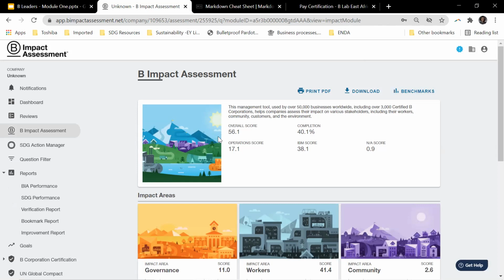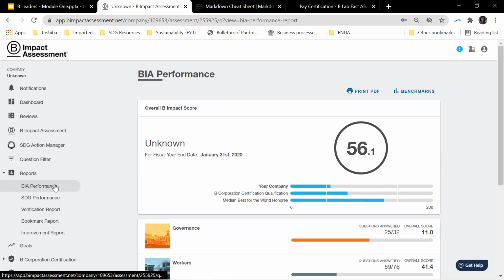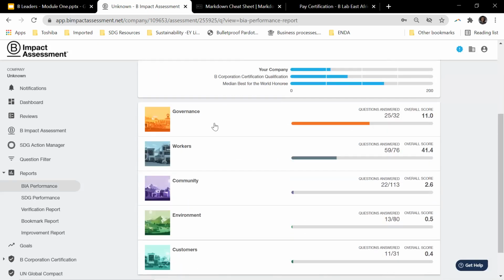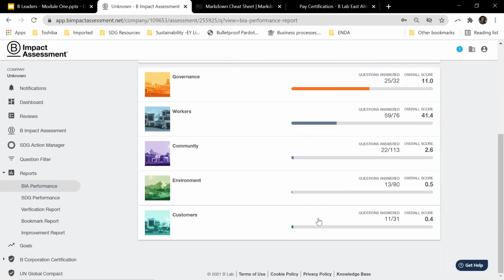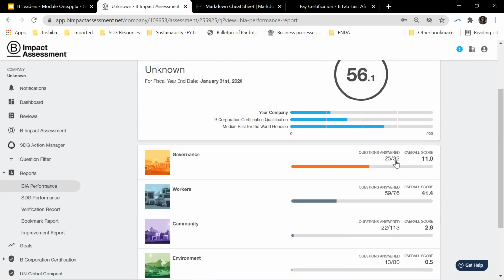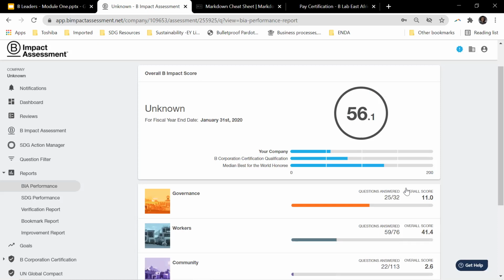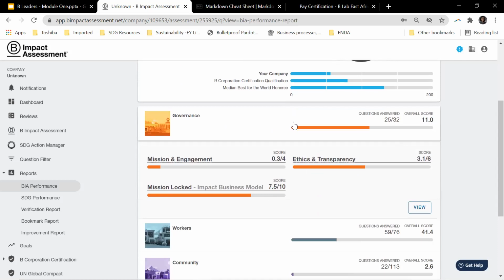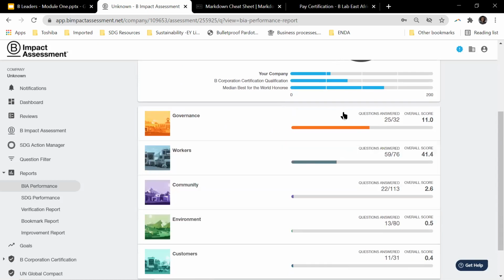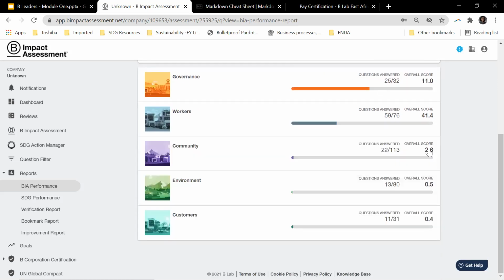There are interesting reports that you can pull from this. The first one is that you're able to see a company's performance overall. This shows you, by the different parts of the assessment, the different sections, how the company has answered and the available score. So it gives you a good sense of it. To note, this is my test account, so I haven't filled in all the questions. It would look better if you finished all the questions. But outside of just seeing overall, you're also able to see on a subsection level how the company has performed, so you can gauge your performance in each of the sections.